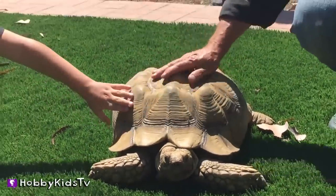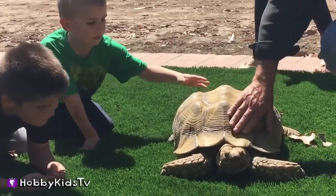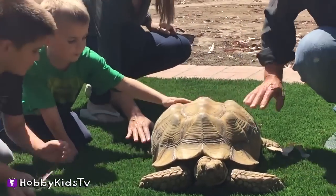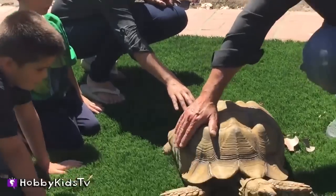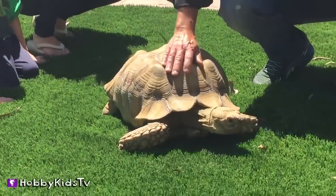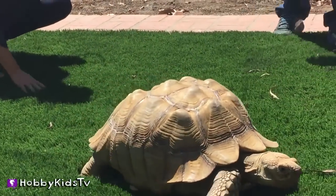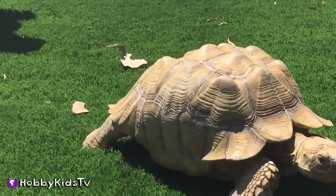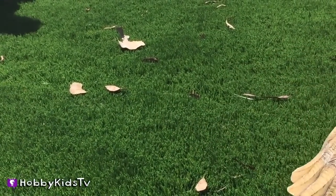Please, pet him, see? It's okay. Just touch up here by the front. Touch on the top. It's okay. See? Feels hard. Oh, reptile. Yeah, you want to touch a turtle? Oh, he's on the boat. Super awesome. Actually moves faster than I thought they did.